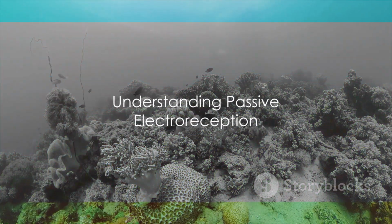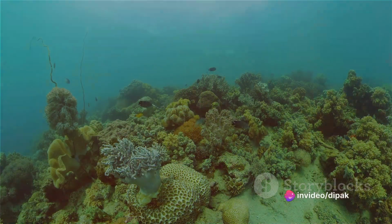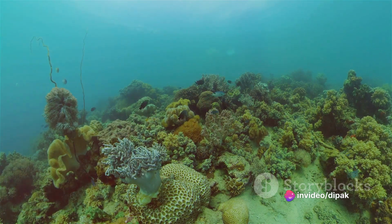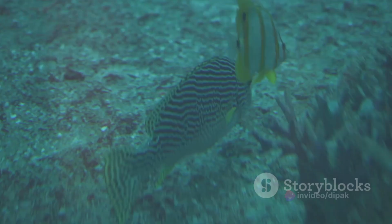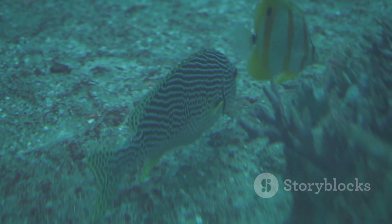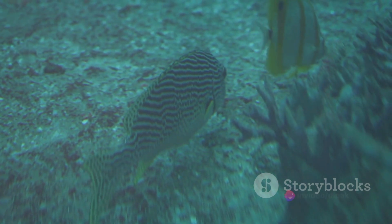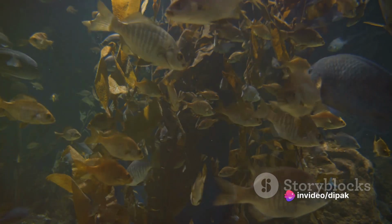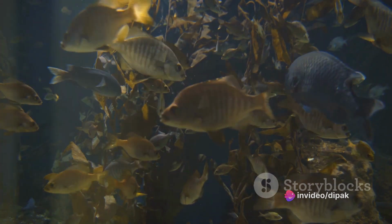What if you could sense the presence of other creatures without even seeing them? Now that's a thought to wrap your mind around. This isn't a page out of a science fiction novel, but a reality for many marine creatures, thanks to a fascinating biological phenomenon known as passive electroreception. Let's dive a little deeper to understand what this really means.